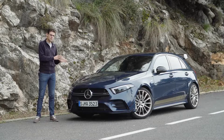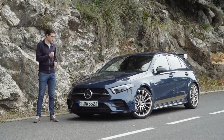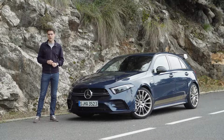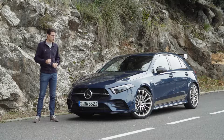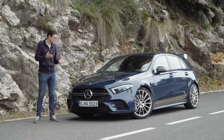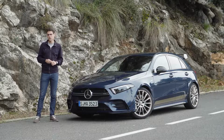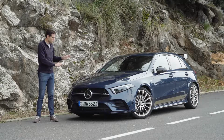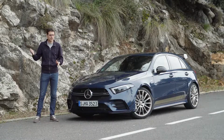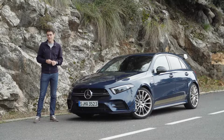When you want more comfort, probably another hot hatch would be better for you. This one here is definitely a very stiff, aggressive one, and I'm not missing an A45 right here, which will be a little bit more tuned in the horsepower. What do you think? Leave me your comments, please. And it is one of the cheapest AMGs now, below 50,000 euros in Germany. If you go for some more specs and options, you will easily reach 60,000 plus. And again, overall, it remains a very expensive car still.